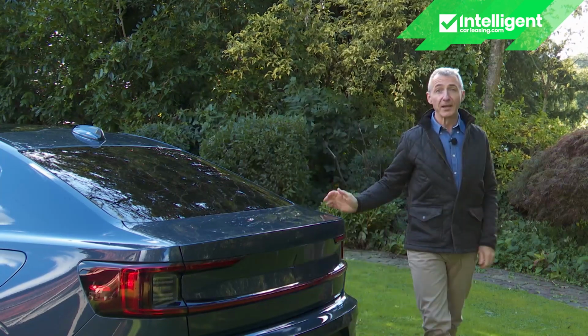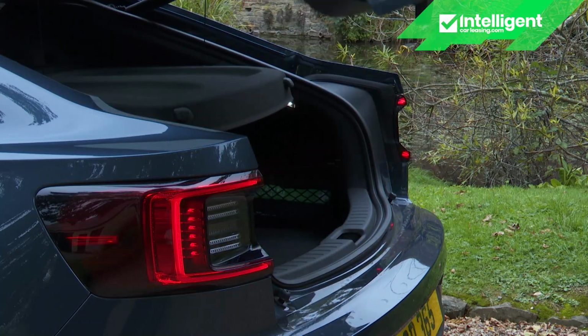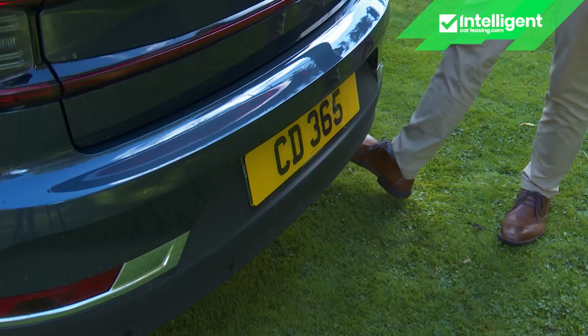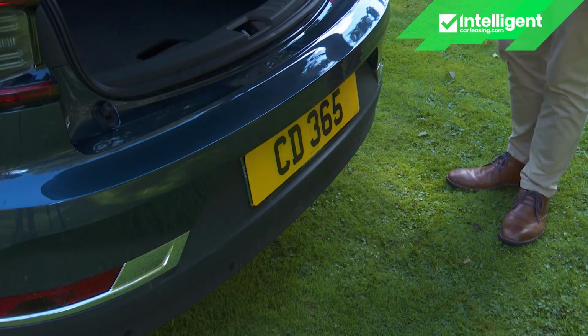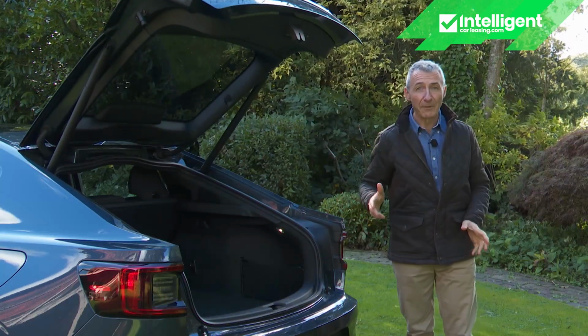We'll finish by taking a look at the boot, the hatch for which, as you'd want, is power operated and embellished to standard with a swipe function, so you can wave your foot beneath the bumper like that and open it if you're approaching the car all laden down with bags.